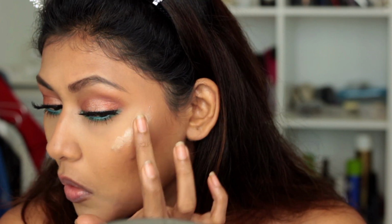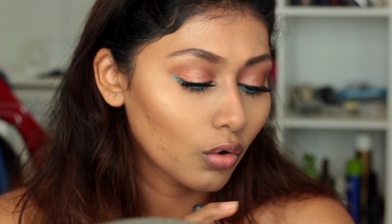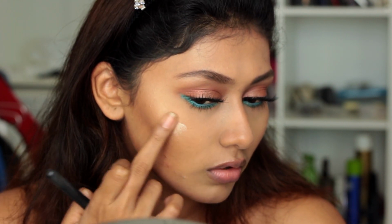But I just want to try it with my fingers on my other hand, on my other side of the face. I think the finger application was better. Finger application I felt was better. Like this is more subtle and this is BAM! Like, I don't know what hit me. So I'm just going to go in with my finger over here also.